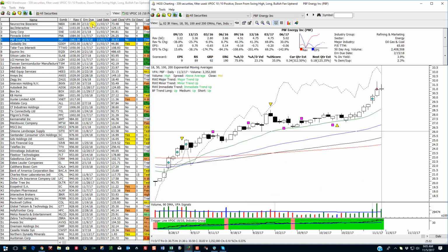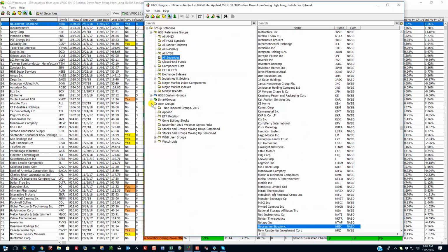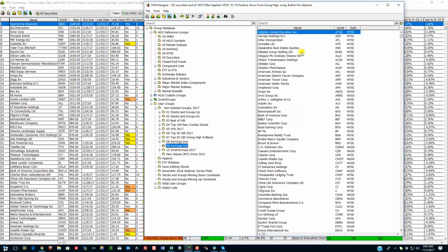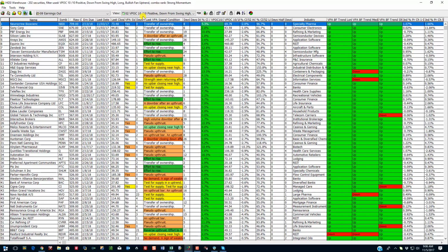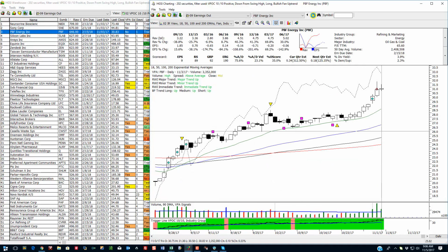Now, one way you can avoid earnings, if you're a member of the Insider Club, is what I do on the non-index groups. I have earnings due and earnings out. These are all the stocks whose earnings are out this quarter. If I want to concentrate on these and not worry about stocks whose earnings are yet to come, there are 202 of these in a fan uptrend, and earnings are out of the way. This one I already looked at. Sony I looked at. This one I looked at. No, I'm sorry, I have not looked at it, but you can see earnings are out of the way.